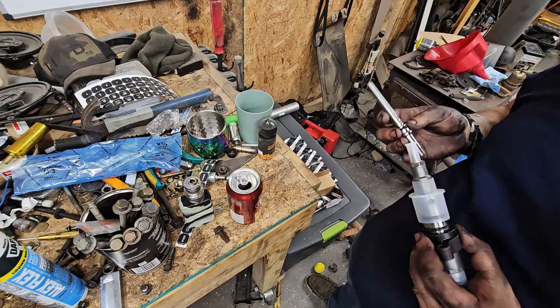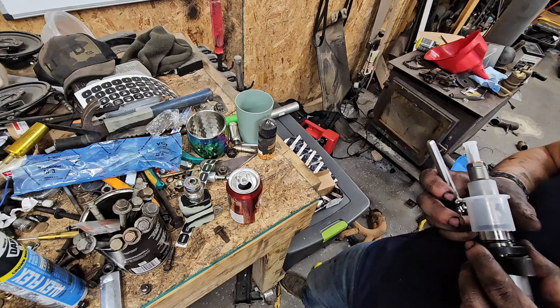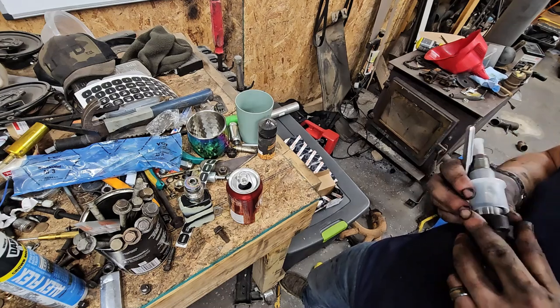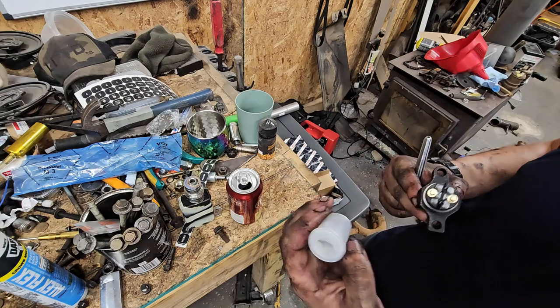I wonder if that's the date or not. I guess I'll have to look. But yeah, that's the whole piece right there.